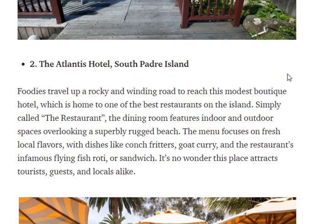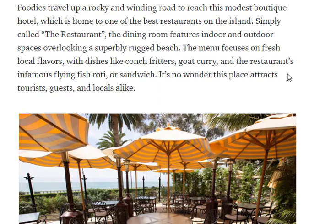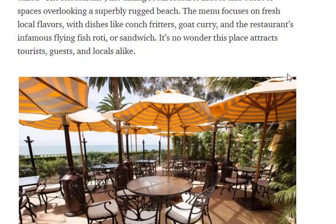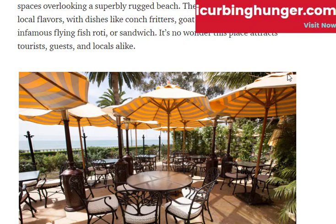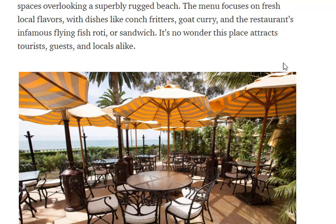Now the next is the Atlantis Hotel at South Padre Island. Foodies travel up a rocky and winding road to reach this modest boutique hotel, which is home to one of the best restaurants on the island. Simply called the restaurant, the dining room features indoor and outdoor looks that are all superbly rugged and beachy. The menu focuses on fresh local flavors. I have learned here how to make a flying fish roti or sandwich. It's no wonder this place attracts tourists, guests, and locals alike.